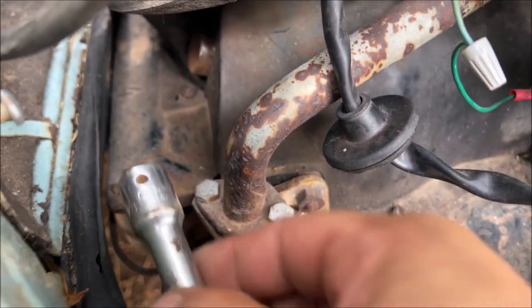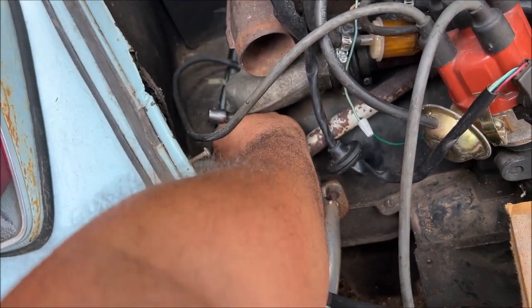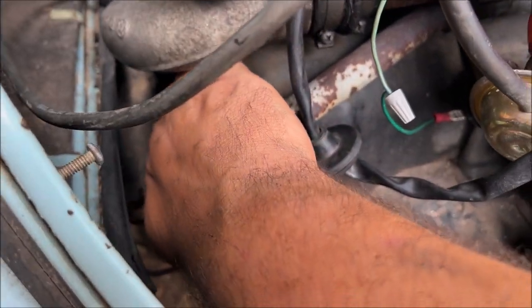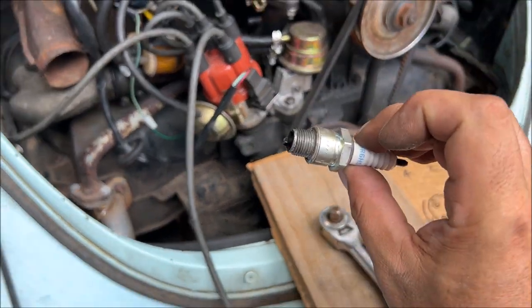We use that little extension. Weirdest, statistically they say Germans are bigger people than Americans. Well, how in the world did they make this car so tiny? I can barely fit my hands and work on this thing. So the plugs are very difficult to get out at first, especially if it's hot outside.